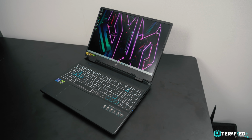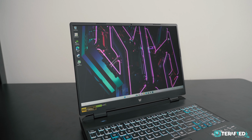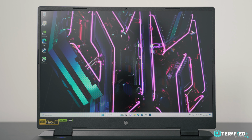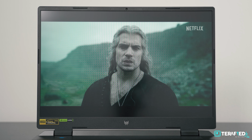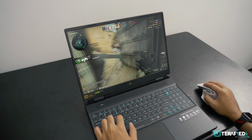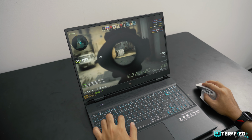There is, however, an option to outfit the Helios Neo 16 with a Quad HD Plus panel as well, which will bring the brightness up to 500 nits. But that panel will also still only cap out at 165Hz and 100% sRGB coverage, and is strictly only available with the RTX 4060 laptop GPU SKU. Despite that, however, the full HD Plus IPS panel on the Helios Neo 16 is still really good, and it's also arguably the better pair with the RTX 4050 laptop GPU.